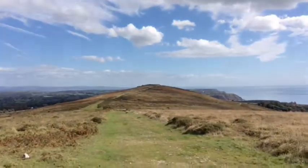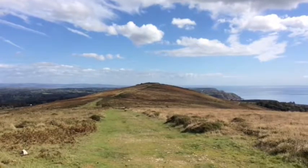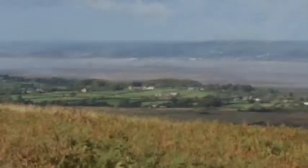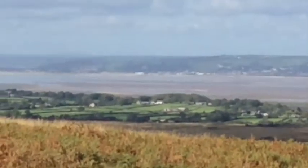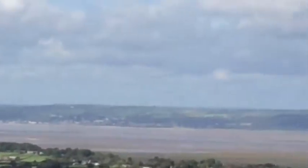Right, we're having a bit of a rest because we're a bit puffed. We've come from there. Well, no, not from there. That was a hill. But about another couple of miles the other side of there. So we're now looking down the other side of Cefn Bryn to the estuary on the other side.